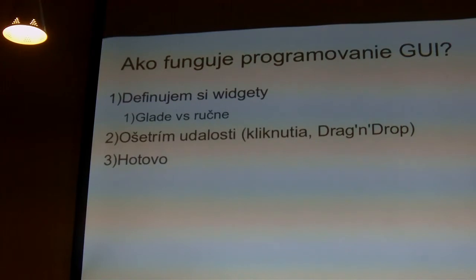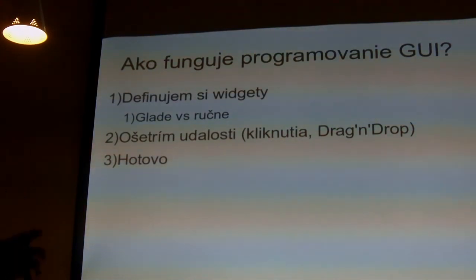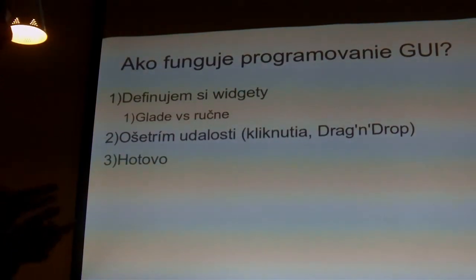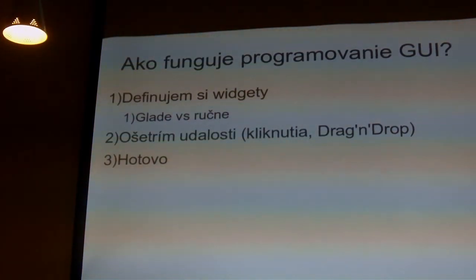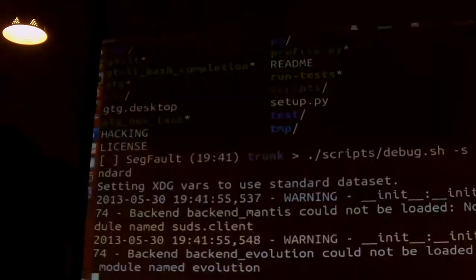And that's theory. The practice is a little bit different, because in the first step, you have to define how those widgets in the window should look like. And for that, there are two possible ways you can do that. First, you can use a special tool for that. It's called Glade. And if it works, I will show you.